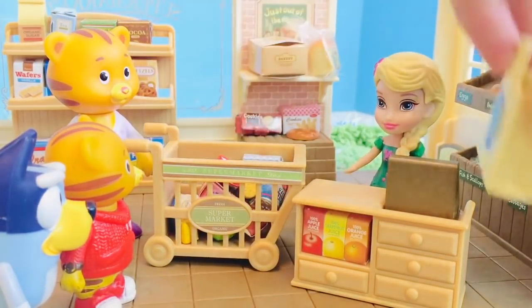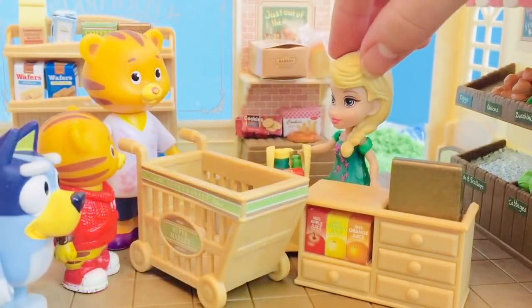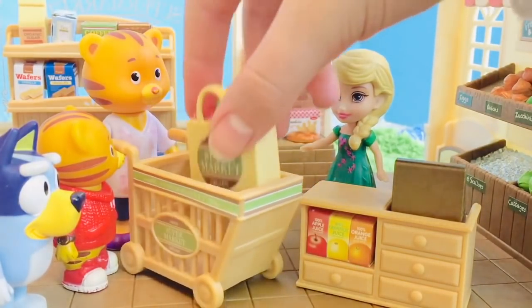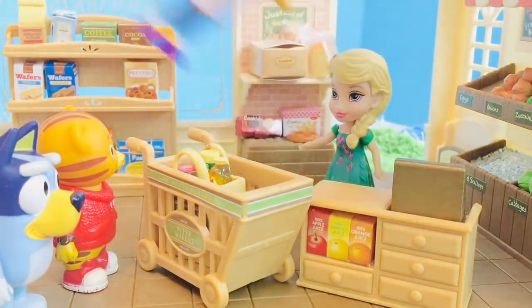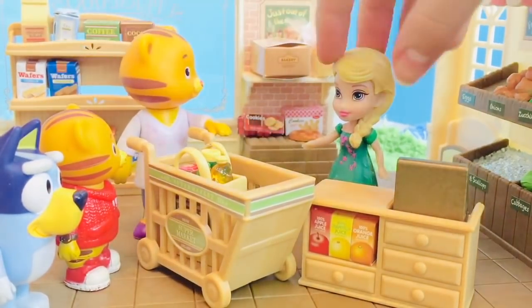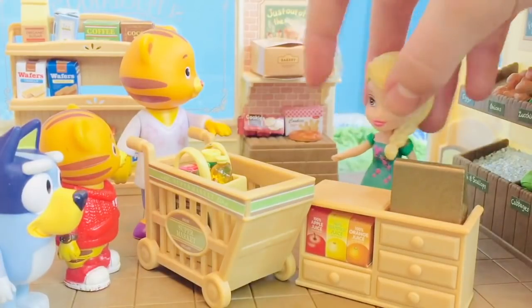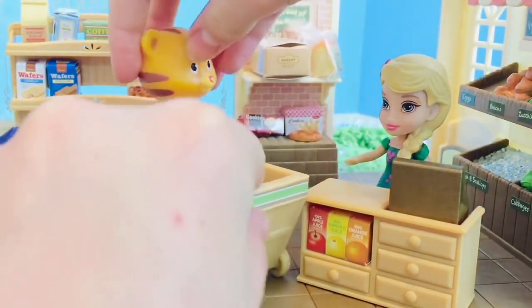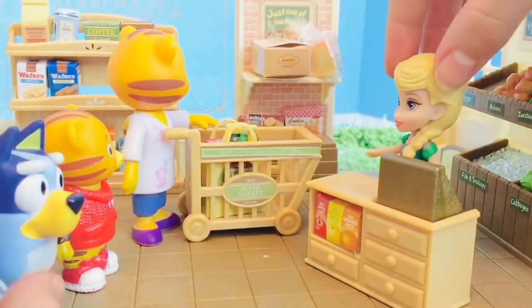So, perfect. I'll just put this over here and then start loading the items in. Alright, your total comes to $64.99. Alright. Here you go. Thank you. Cha-ching. All right, thank you guys so much for coming and shopping here. Of course, it's no problem. Bye, have a nice day. You too.